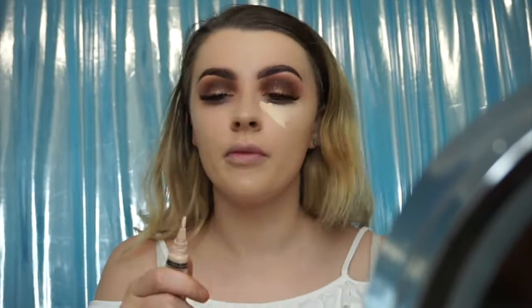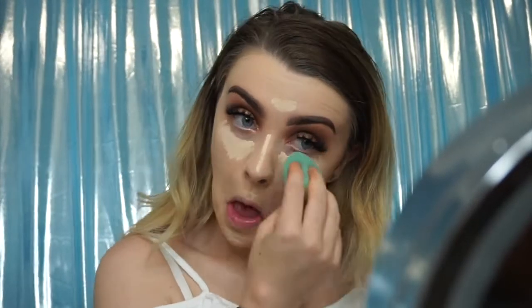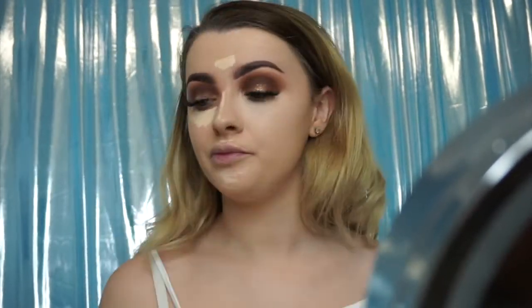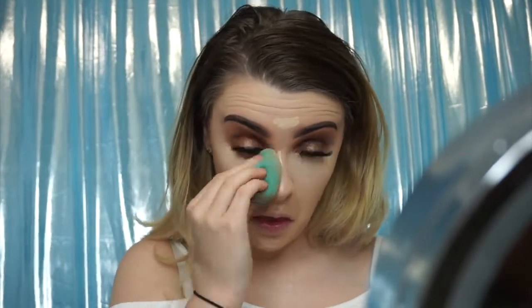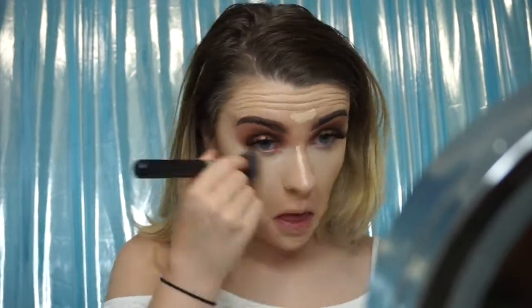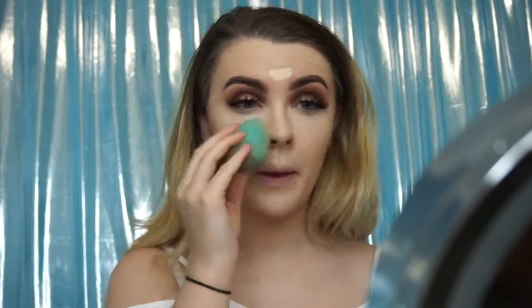So I'm now going in with my Rude Reflex waterproof concealer in the shade Fur, taking it underneath the eyes, on the forehead, bridge of the nose, cupid's bow and chin, just for extra brightness. This concealer is unreal. I forgot how good it was. So I went back to it. I usually stick to my collection, but I've went back to this. It's so good. And then I'm blending that out with my Keira Daily Buff Buddy, and then just going around the edges with my foundation brush, just to make sure everything is all okay and blended together.